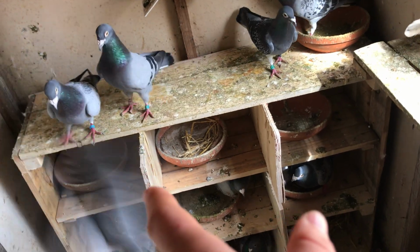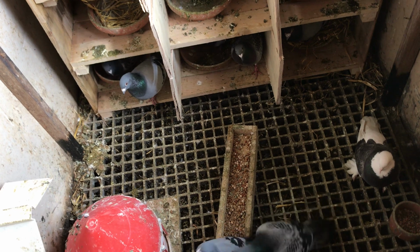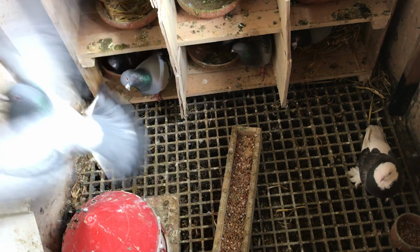That's one thing. Well, here's these 2 cock birds chasing that one hen, because she's paired up to that one. He's looking to take her away.